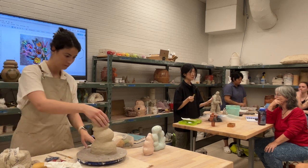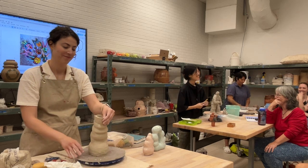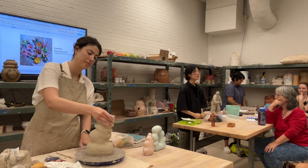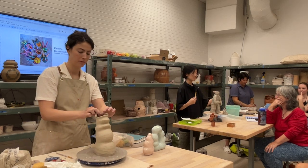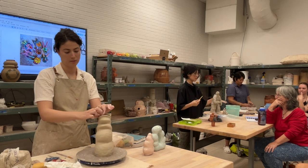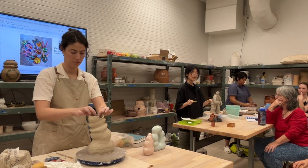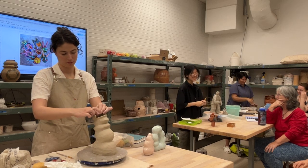I'm trying to move into more glazes. I'm terrified of glazing, but I'm trying to. So I have some figures right now that I will hopefully dunk, or not dunk, but paint different layers. I have some glazes that I've worked with in the past that are satin matte. I like my matte. I like the dry and dusty finish. Thanks.